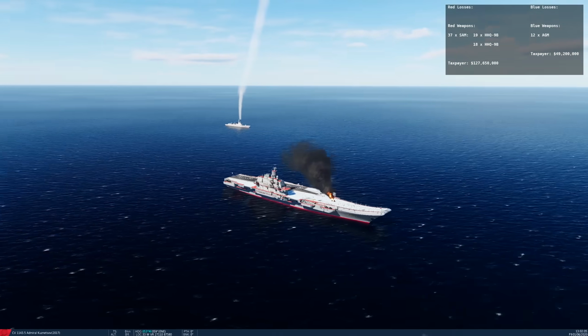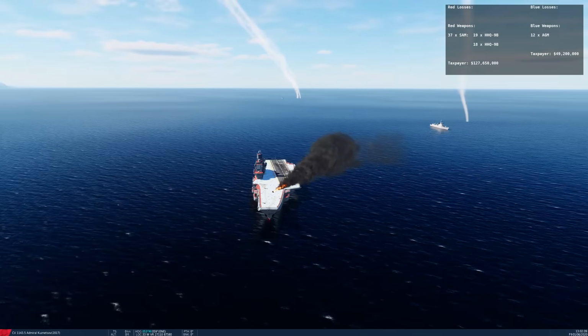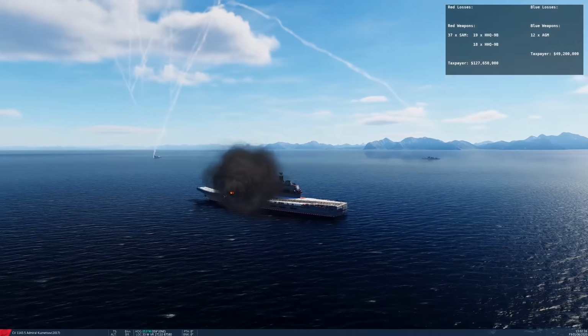Each MAKO only has a 130-pound warhead, which would obviously damage a ship, and if you hit it in the right place, it could even disable a ship. But today, it's just done a marginal piece of damage, and that is a fully operational carrier.